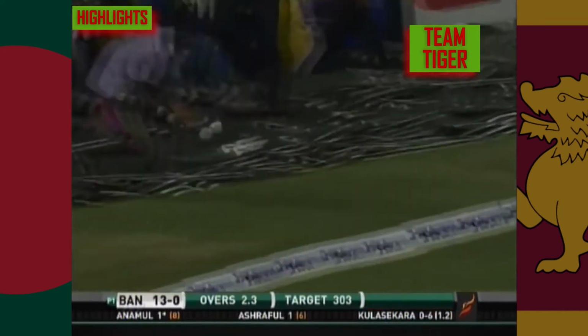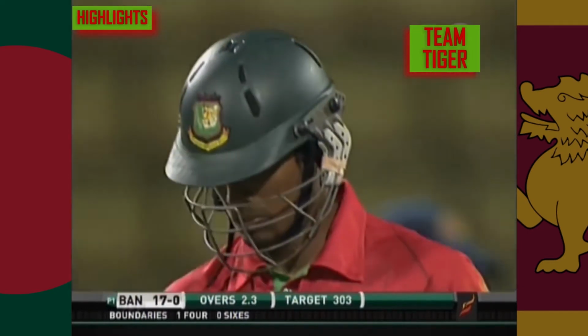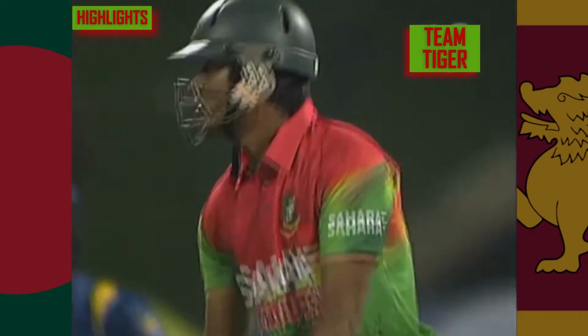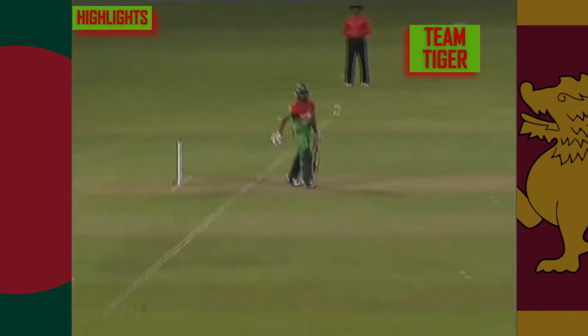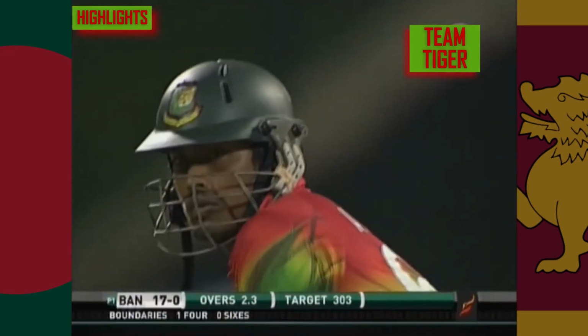That is a poor delivery, but nicely played away onto the off side by Enamul Haque. That was too wide from Kulasekara. No real feet movement, but still a very good shot by Enamul Haque. Had plenty of space outside the off stump. Look at his feet, he didn't move at all, but his bat did the talking. That's what mattered. The ball came off the middle of the bat.